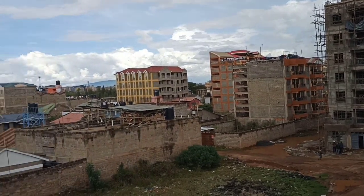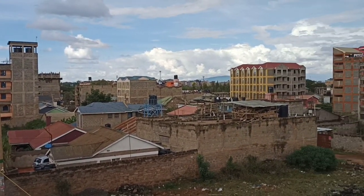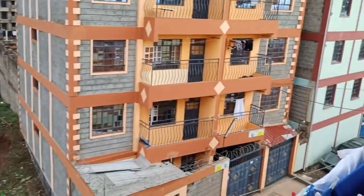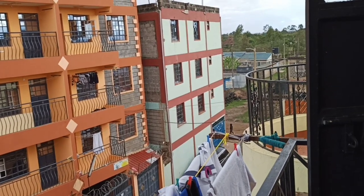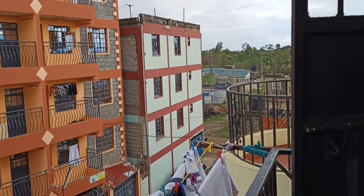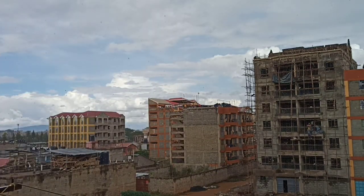Yeah, it's almost raining. Let me unhang these clothes and then... Yeah, just think of a way to store them and select them. Oh my god!